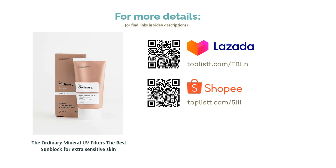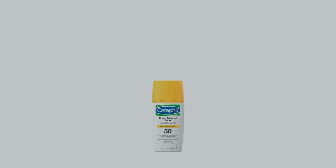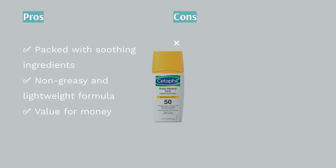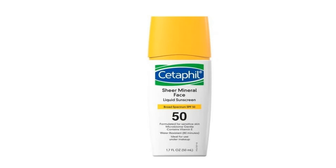The next product in our list is Cetaphil Sheer Mineral Sunscreen, the best soothing sunblock, suitable for irritated skin. Sometimes our skin can get irritated under harsh conditions such as environmental pollution like dust or gaseous content. In these situations, it is useful to have skincare at hand to ease and calm the skin. Introducing the Cetaphil Sheer Mineral Sunscreen, a soothing sunblock to meet the skin's needs from today's harsh weather.